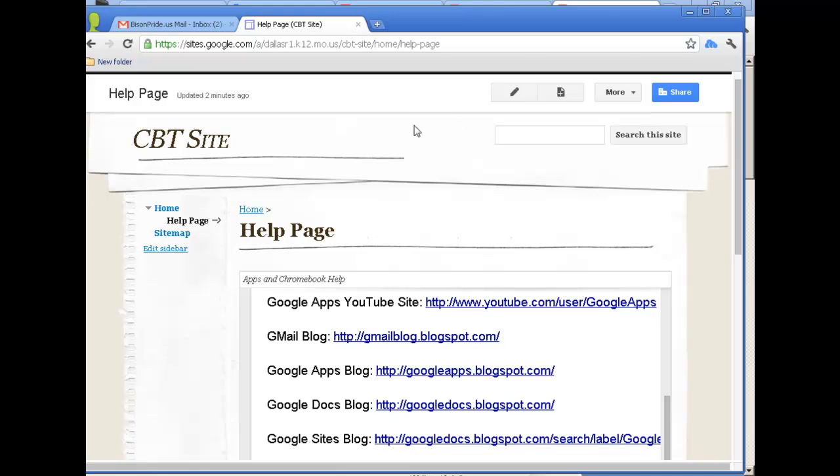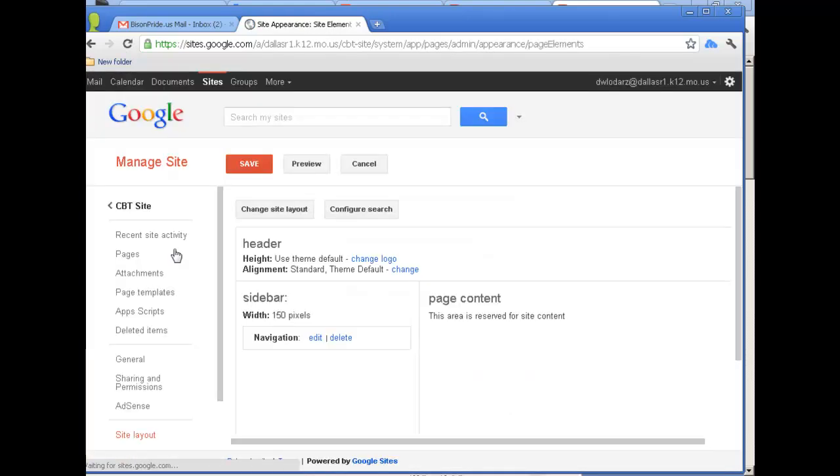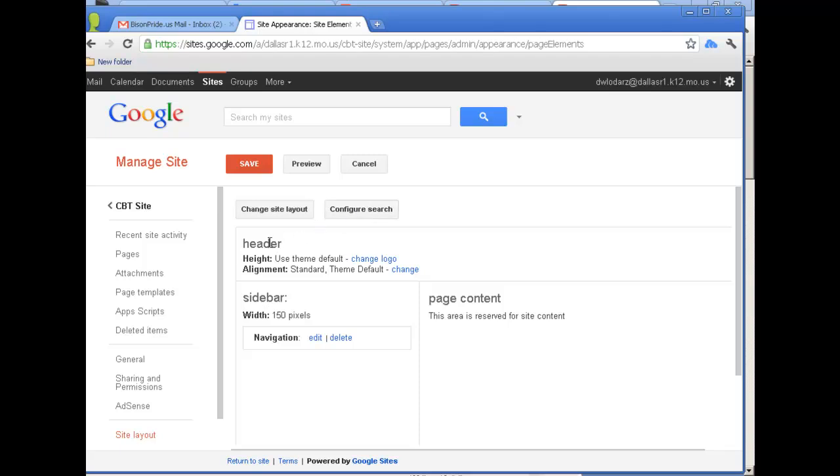I'm going to show you some of the other web page types when I go through a specific teacher example. But I want to go through some of the navigation and functionality. Notice I told it to put it under my home page. I can edit my sidebar navigation if I want. And it can get pretty complicated. I want to keep it simple.